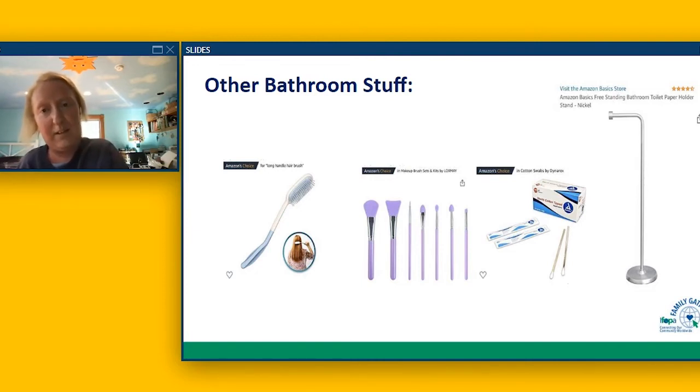And then I also have a toilet paper holder, similar to the one on the far right. And it's super helpful because you can slide the toilet paper on and off, but you can move it around. So I can move it so it's close so I can reach it to get the toilet paper off. But then you can also move it out of the way when I transfer on and off the toilet.